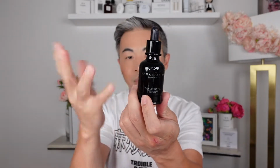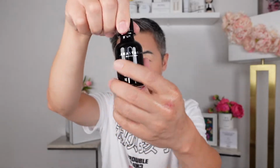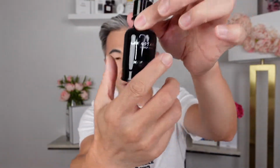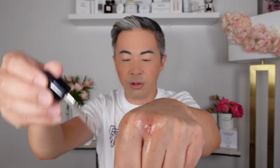So the first one I want to show you is the hydrating oil. It retails for $45. So just this alone already gets your money back. It's vegan and cruelty-free. The package is really pretty. I like the base, it has a little rim around it. Let's try this a little bit on my hand. An oil is really great to have. Not only can you use it on your face, on your body, on your hair, you can mix it with your different moisturizers or mix it with a foundation. So it's really a multi-purpose treatment.